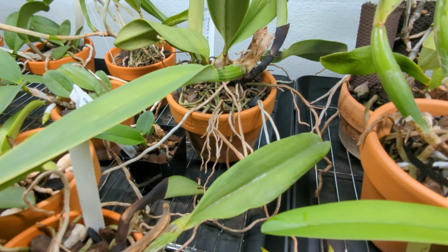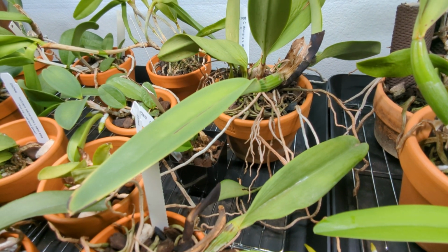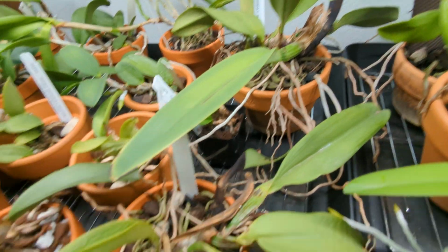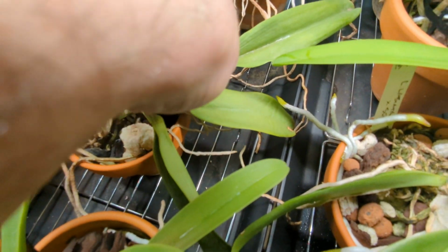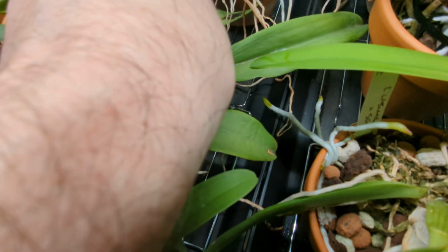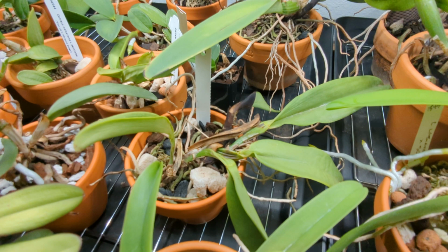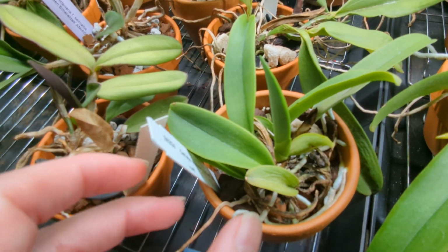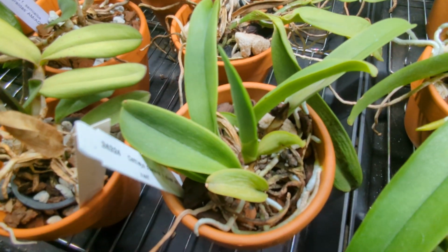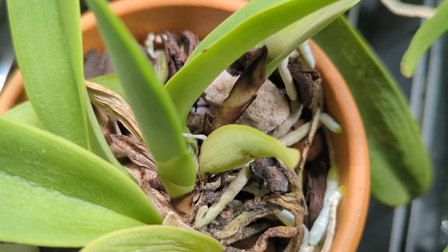It's just not happy. Dowianas have a reputation. This one is really in a bad place. The leaves are still turgid, but we'll see what happens when it puts out new growth. This one is kind of a surprise. This Dowiana, it's actually doing quite well.